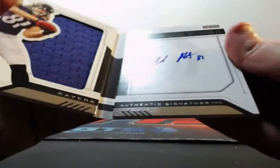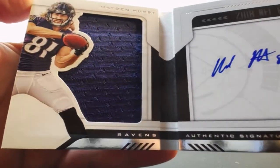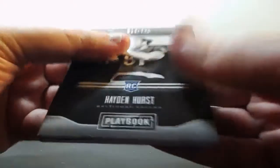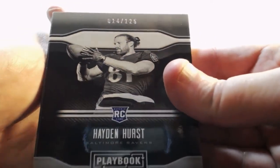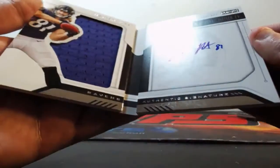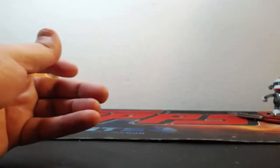And one color and auto, Hayden Hurst for the Ravens, jersey booklet auto, 14 of 125, Hayden Hurst. The wrong Raven. All right, up next, Super Jumbo Bowman Draft.